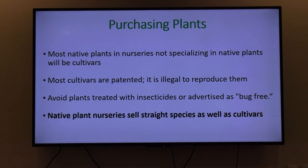Purchasing plants. Most of our garden centers do not deal in native plants. You may find a few native plants, but they are going to be cultivars. It's very rare that you will see straight species native plants in your typical garden stores. Most of the cultivars are patented. It's illegal to reproduce them.